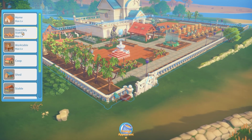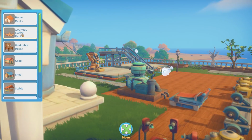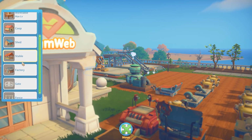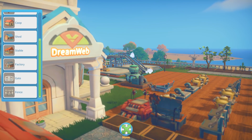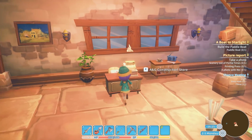Anything else? Assembly station max level? Oh no, that is at the max level. Coop, shed, stable, we will have those. Gate and fence. Yeah, everything is at max level. But I need some wonga.